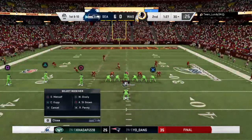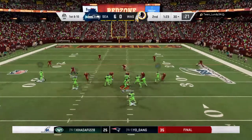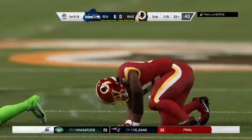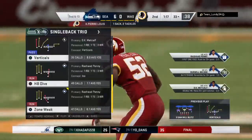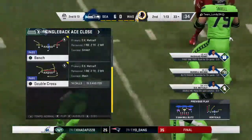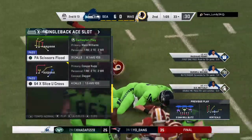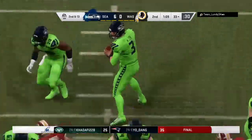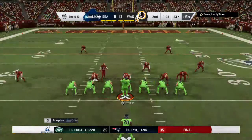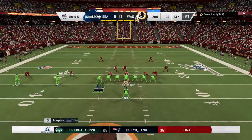So how about this for a change in field position? From inside the 10, here's first down on the other side of the field. Throwing is Wilson. Pressure applied, and he's going to be taken down. They sack him back at the 33-yard line. Different story this time around. We had that huge gain, followed by a sizable loss here. So 2nd and long, and got to be careful not to fall out of field goal range.